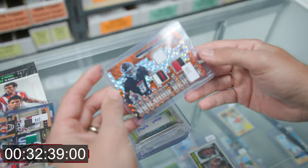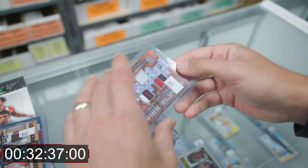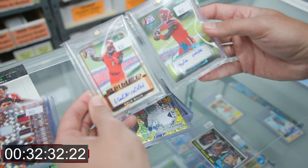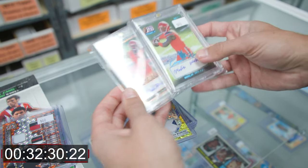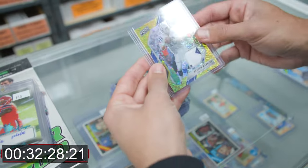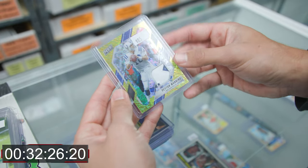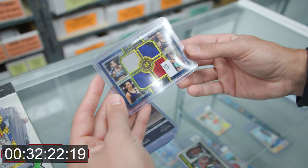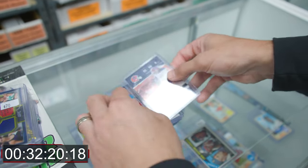25. I got the Kyle Pitts patch. We talked about that. I think he could be in for a good year. Nice low-numbered patch on an expensive product. Couple Malik Willis autos, again Leaf, but some upside if you were to ever do anything. Manning gold patch, pretty sick patch, again gold. One you just don't see every day. Quad patch out of 10.